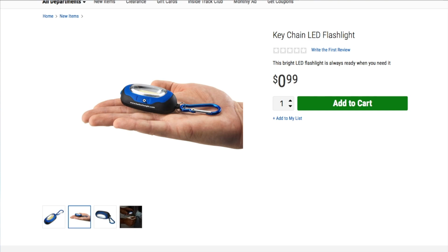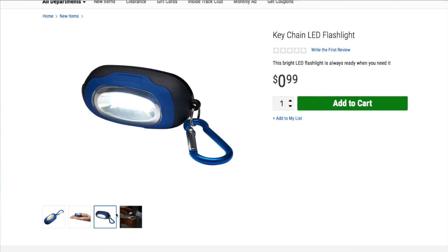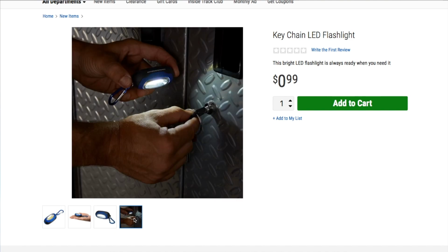I would think this would most likely be in the glove compartment or something of the vehicle, not taking a lot of space. For keys, I don't think I would have this on my keychain. This probably would be a little too big. But yeah, it looks like it does have a nice light there, and it could help you in emergency situations. This is a bright LED flashlight, always ready when you need it. 99 cents, so it's not a bad little item there.